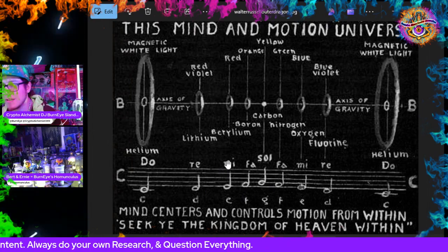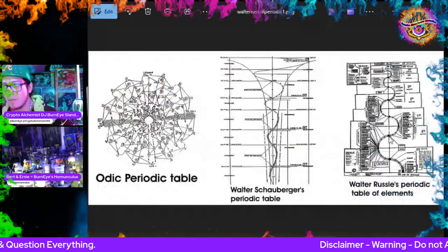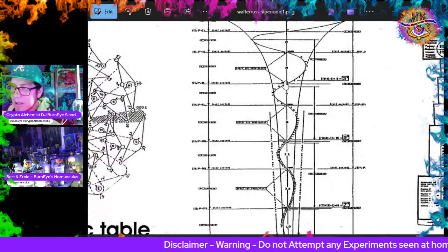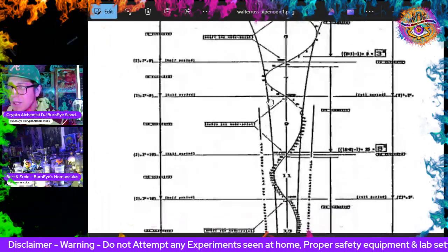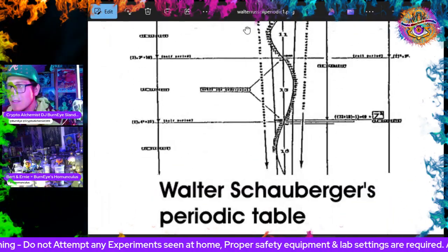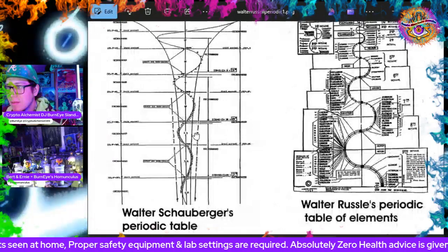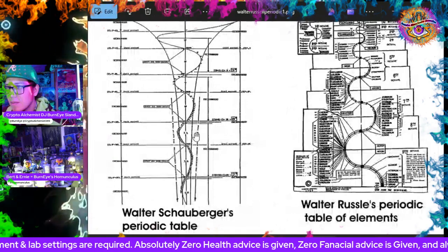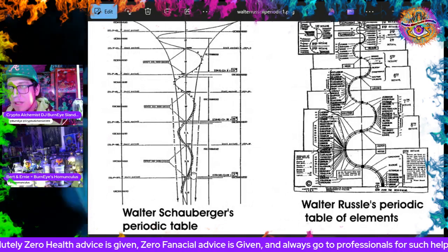And we have Walter Schauberger's. Oh, see, I didn't know Schauberger had a periodic table as well, and that it's also vortex based. Fascinating. Then the Walter Russell periodic table.